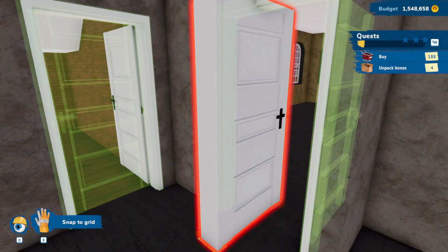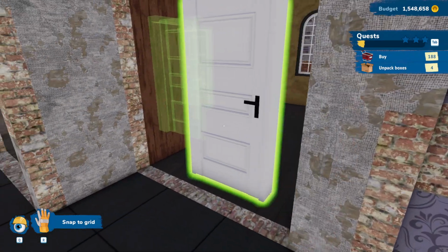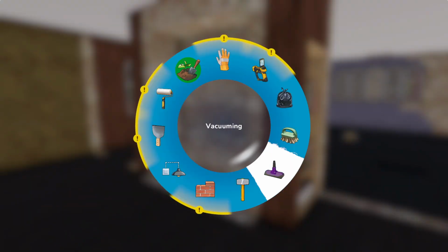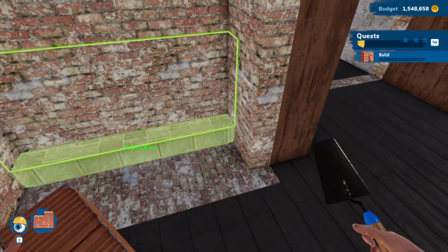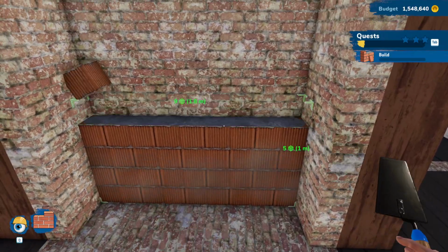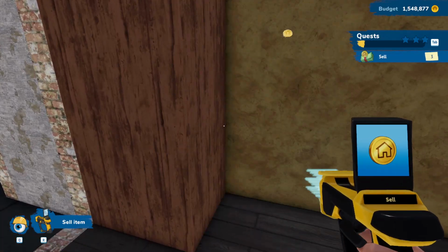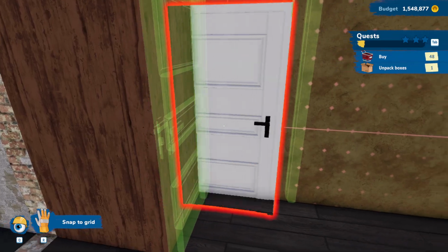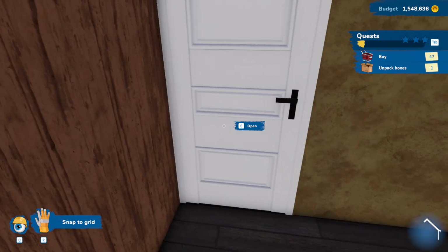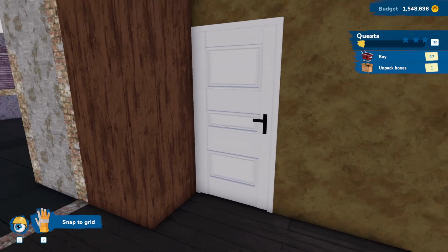Doors. We've got the doors. Okay, it says we need to buy 2 doors, but we already did that, so I'm a little confused. Maybe if we sell... No, wait, we want to build walls. Maybe we want to build a wall for a door. I could be wrong. Okay, got that. That's the only wall we wanted. Okay. If I sell this and then I put the door back in... It doesn't want to put the door back in? Okay. Now does it say I have to... Okay, now it says I bought both of the doors.